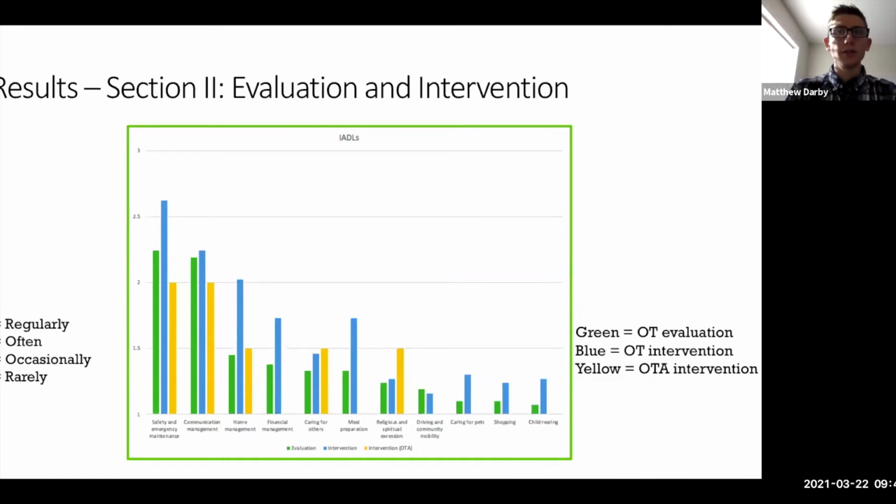Instrumental activities of daily living, or IADLs, include safety and emergency management, communication management, home management, financial management, caring for others, meal preparation, religious and spiritual expression, driving and community mobility, caring for pets, shopping, and child rearing. This area of occupation is addressed less than ADLs and health management. However, some IADLs were addressed often, such as safety and emergency management. The occupations of rest and sleep, work, play, leisure, and social participation were rarely addressed and therefore were not included here.